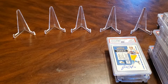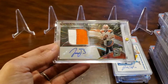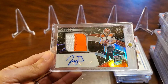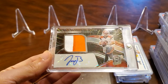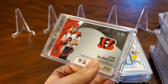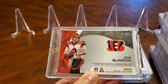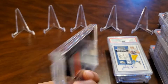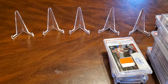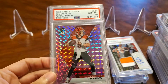Moving on, we go from Tua to Herbert. Got to throw in Joey B. Nice RPA from Spectra, 32 of 75.